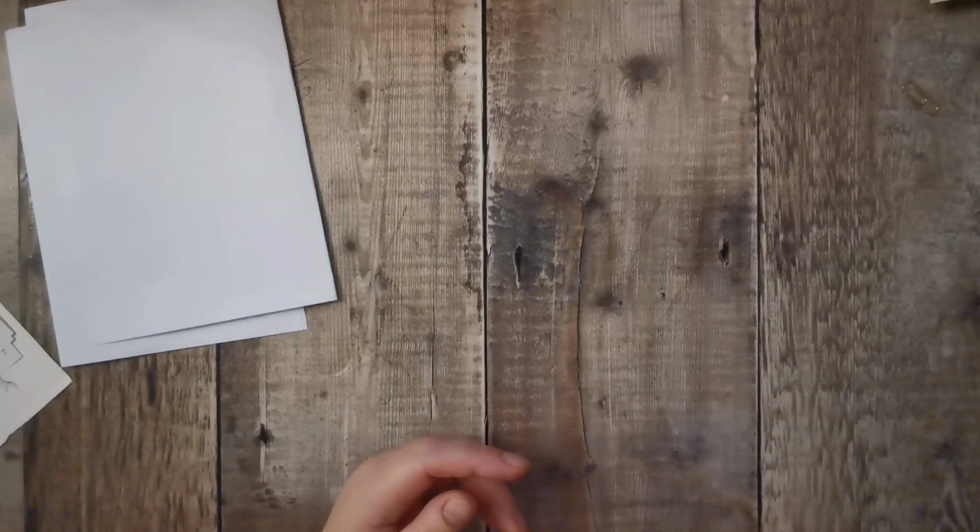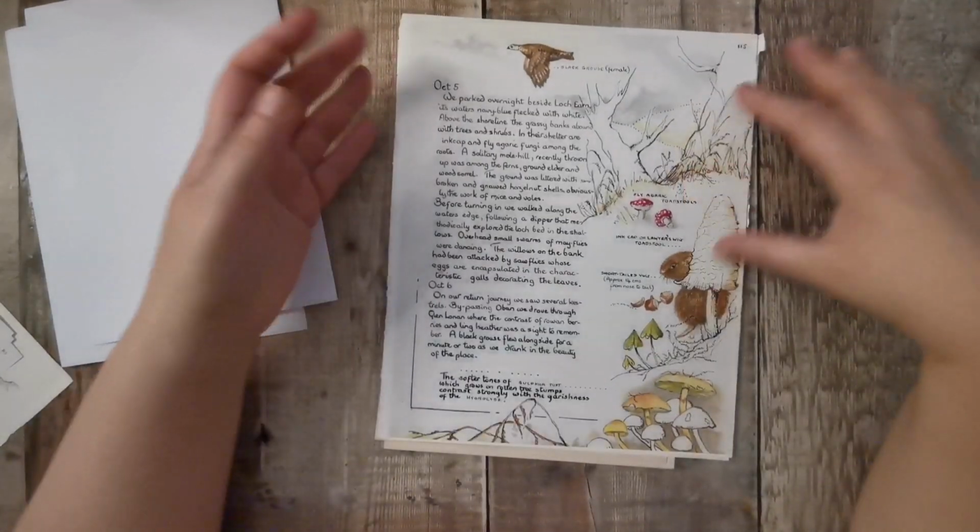You will see those when I've finished them, but obviously I'm not going to sit and do a whole episode on me cutting them out. Oh, Tanya just leaves them over there. And these, is this the right pile?